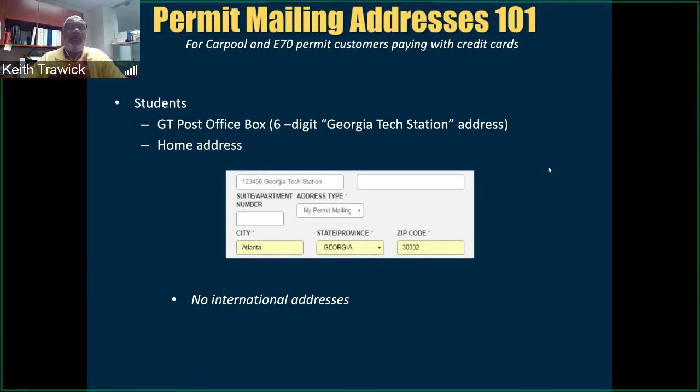Permit mailing. So there are a couple of options for permit mailing for students. It is their campus GT post office box, which is the 6-digit GT Tech station address. And they also have the option to have a permit sent to their home address. Now, this will apply to a carpool permit for individuals that are living off campus, as well as the E70 permit for students. Again, we cannot send anything to international addresses, so international addresses will not be accepted as a mailing option for students.